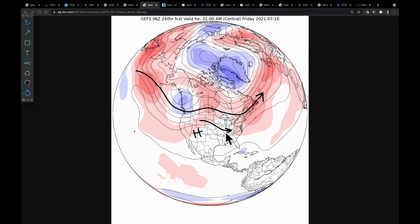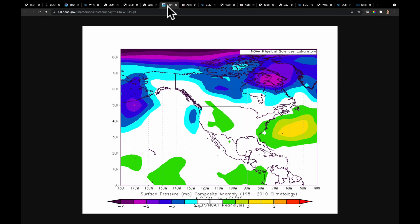While this is the flow in the upper levels of the atmosphere, what is the flow at the surface going to do? Because we've been dominated from early June all the way through early July by a large area of high pressure sitting here. This map shows you from June 1st through July the 3rd, where we had anomalously high atmospheric pressure over Bermuda. Remember how much I talked about that? That is what pushed that moisture, and will continue to do that here in the near term, into the Carolinas.